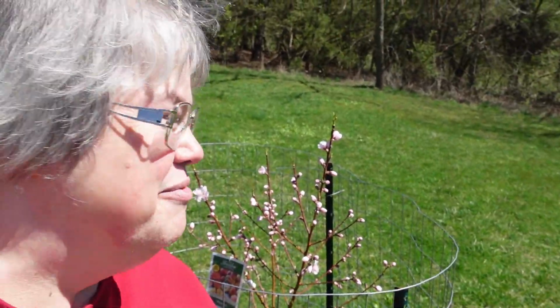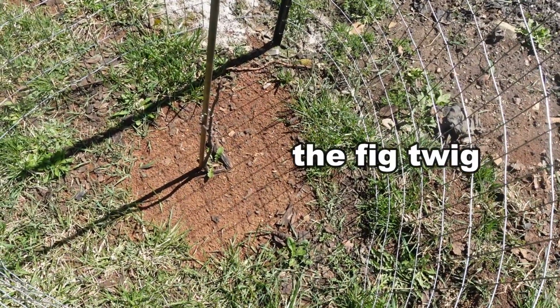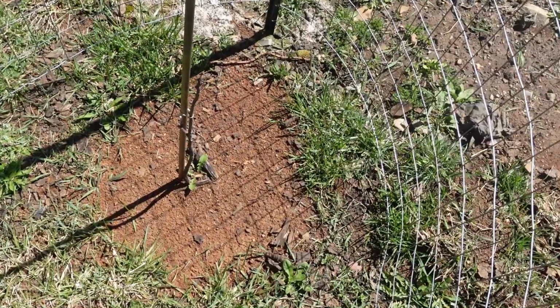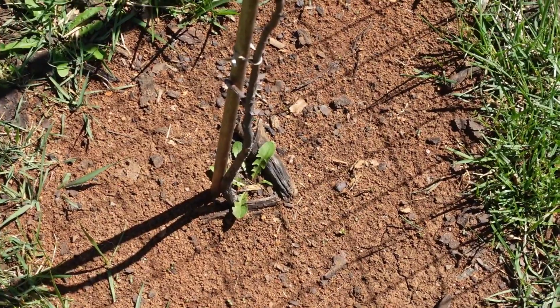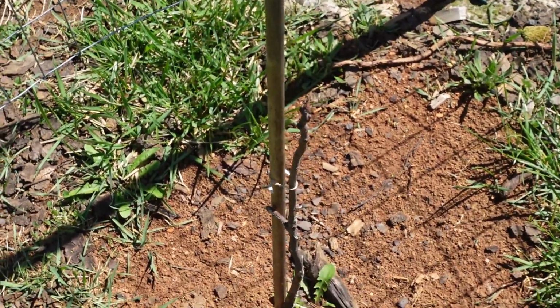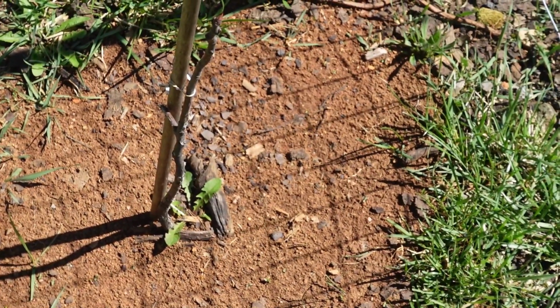I want to do a selfie with my peach tree. And my fig's looking just a little pitiful, but let me zoom in. At the tip of the little tree, there are buds coming out. It had a strong root ball when we planted it, so I still have very good hope that it's going to establish itself. Hey, little fig tree.